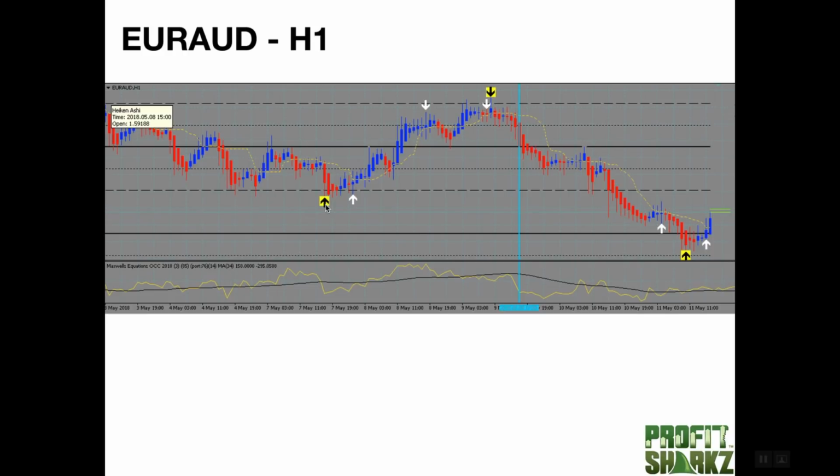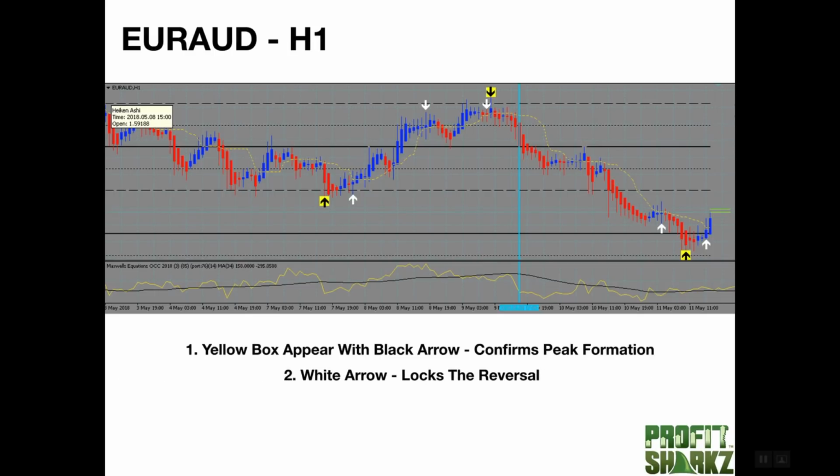So let's look at the buy signal here. So one, what do we get? We get the yellow box with the black arrow, okay? Confirms the formation. There's going to be a reversal. The white arrow appears, locks the reversal, so we know that we're going to be buying, but we don't jump in just yet, although we could here, because look at how it went. But we don't jump in just yet, because it might not always pan out like that. But here, what do we see?